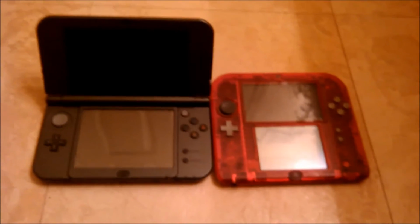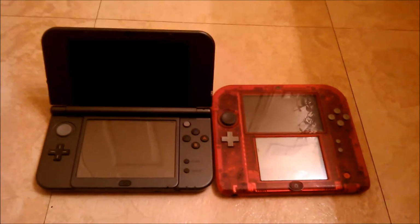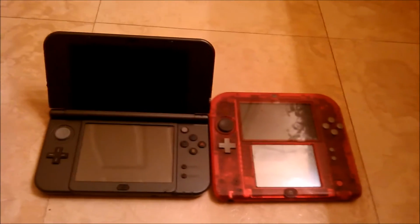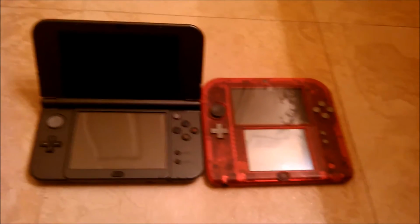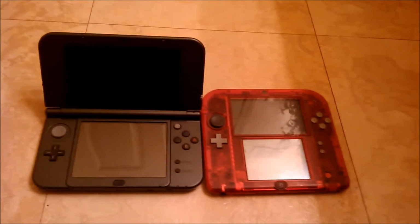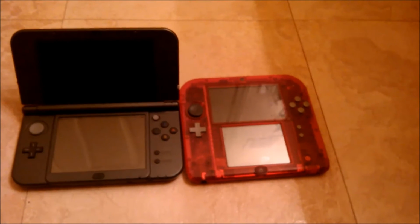Hi guys, today I'm going to be doing a comparison between the new 3DS XL and the Nintendo 2DS. It's going to be a speed comparison. I'm going to see which one boots faster, loads the eShop faster, loads a web page faster, and boots Smash, the demo version, faster. So we're going to start out with the boot.